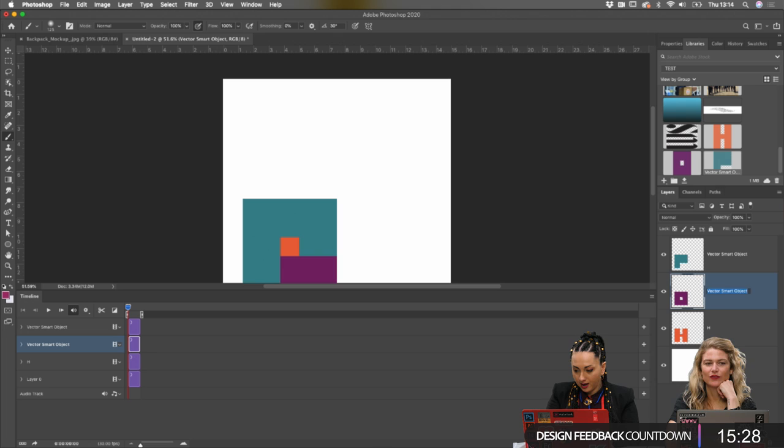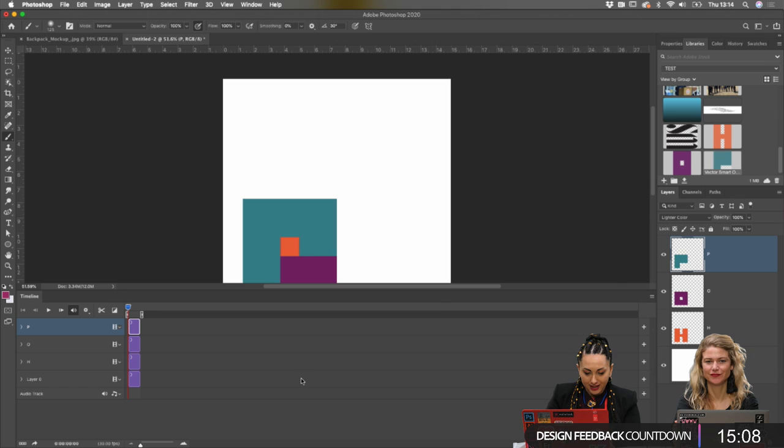I'm renaming the layers just to make sure that we know what we are operating on, because before it was all vector smart object. Now we have HOP for our happy outdoor people brand, and I'm gonna delete this. I'm actually gonna keep the light white layer background for now, and rename it background.